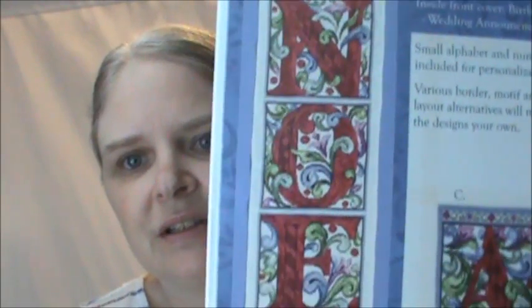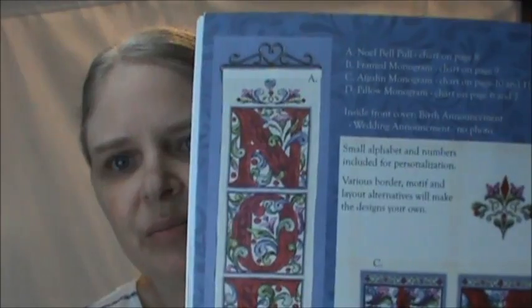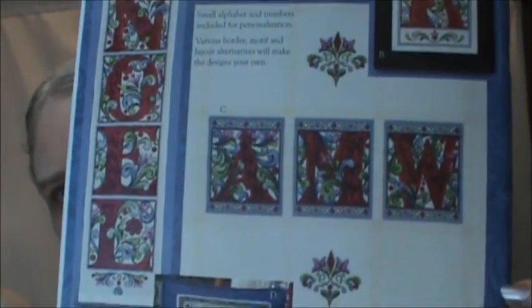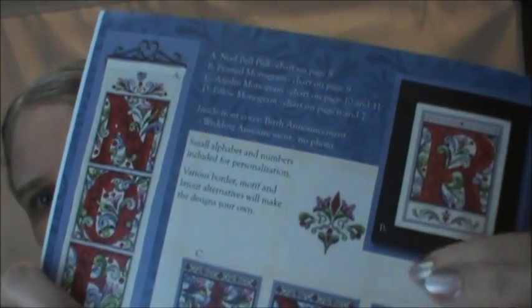Alright, so here on the back, you'll see they give you an example of using the letters as a bell pull. And then there's a different style where it's done on an afghan, and this one's on a pillow. Each of them uses different border options, you know. And then up here you can see it's just the letter with a simple motif at the bottom, so that it will fit into a normal size frame.